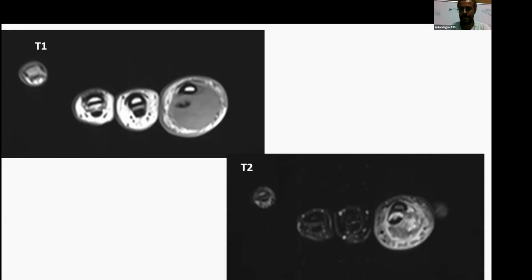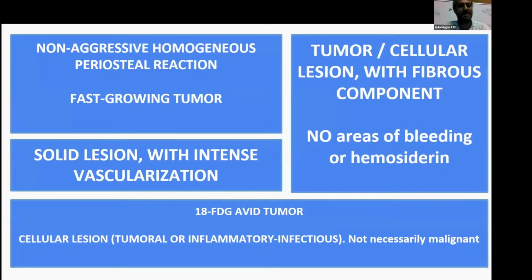fibrous tissue. So in summary, we have a fast-growing tumor with a non-aggressive homogeneous periosteal reaction in the proximal phalanx of the second finger. The lesion has vascular enhancement and Doppler signal in the ultrasound. So it is solid and it has vascularization.